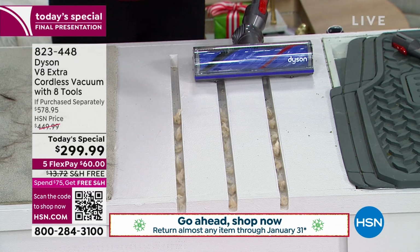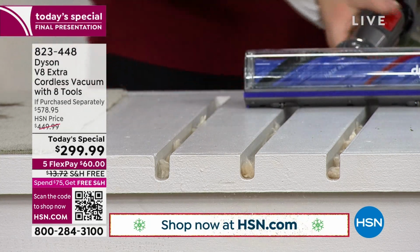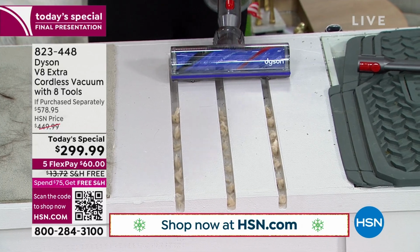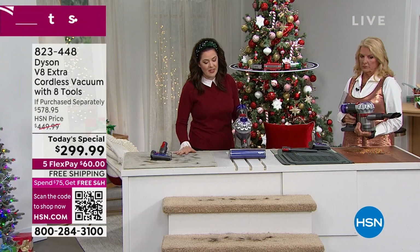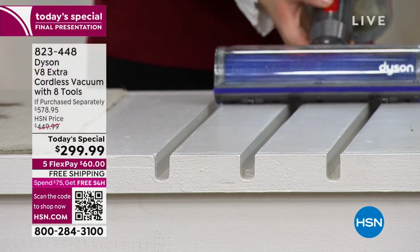So now, here we have a crevice. 3 crevices. Typically, you would use a crevice tool, but with Dyson technology, you can just go ahead and attach the Motorbar to the handheld range. So now you have the power of the stick back in the handheld range. And those dust bunnies just jump in there so fast.